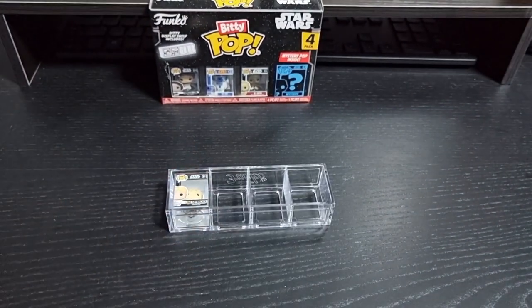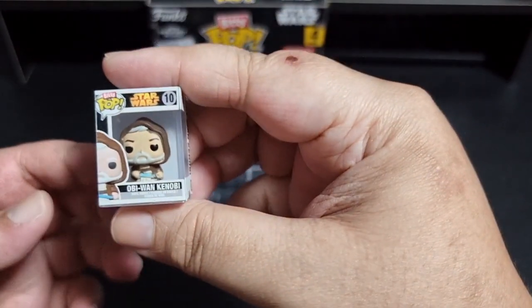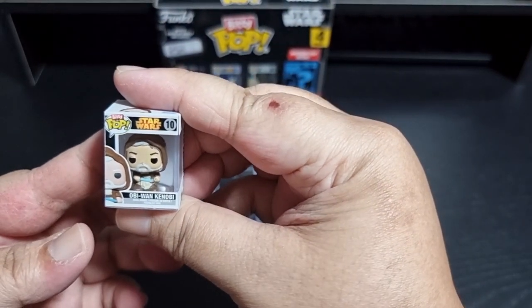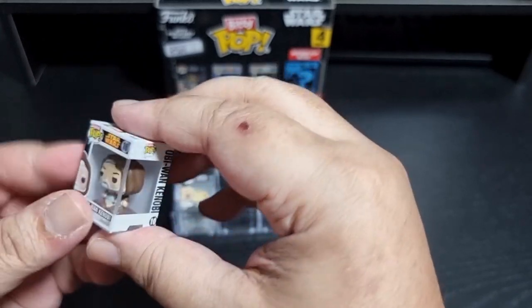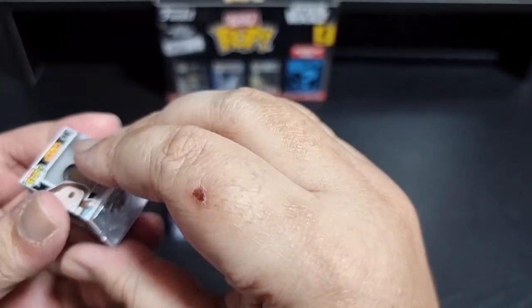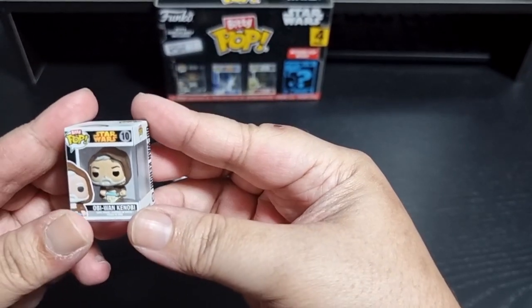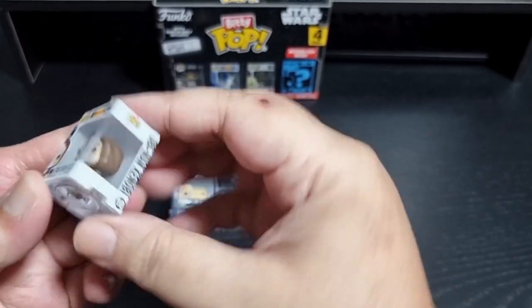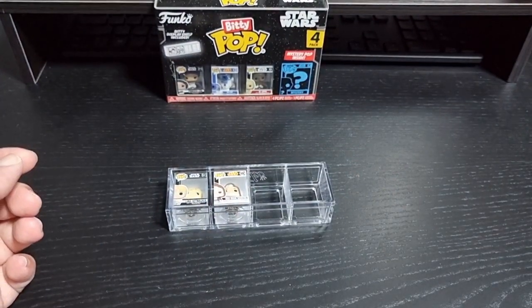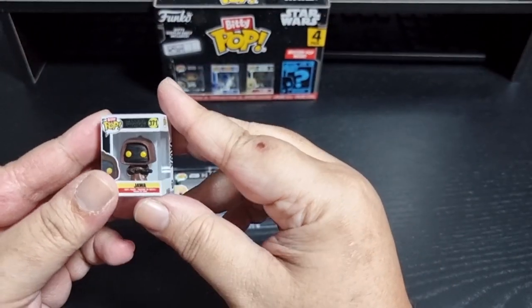The next one will be Obi-Wan Kenobi. Alright. The same. Okay, this is plastic. Plastic, guys, okay? Alright. So I'm gonna cure. And we got Jawa. Okay.